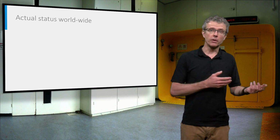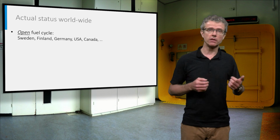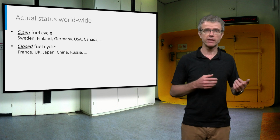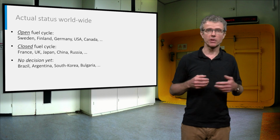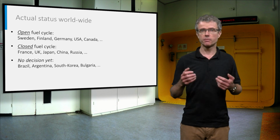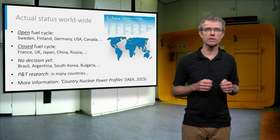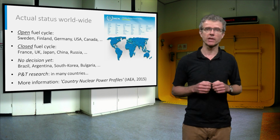The choice for an open or closed fuel cycle differs by country. Countries like Sweden, Finland, Germany, USA, Canada have chosen for the open fuel cycle. Other countries like France, UK, Japan, China, Russia for a closed fuel cycle. Countries like Argentina, Brazil, and South Korea, they did not decide yet. Research in more advanced PNT options are ongoing in many countries. An excellent source of actual information for the nuclear activities of many countries is the document Country Nuclear Power Profiles by the International Atomic Energy Agency.